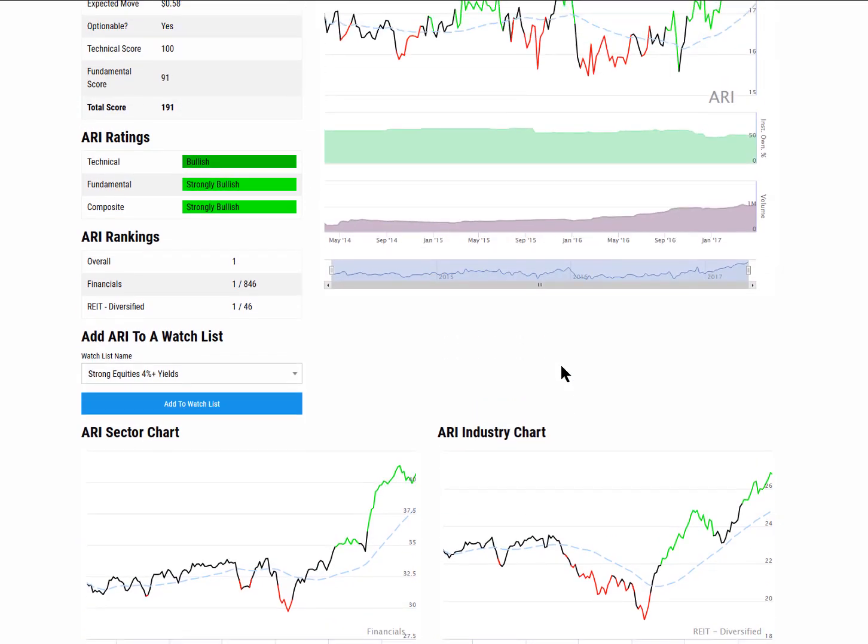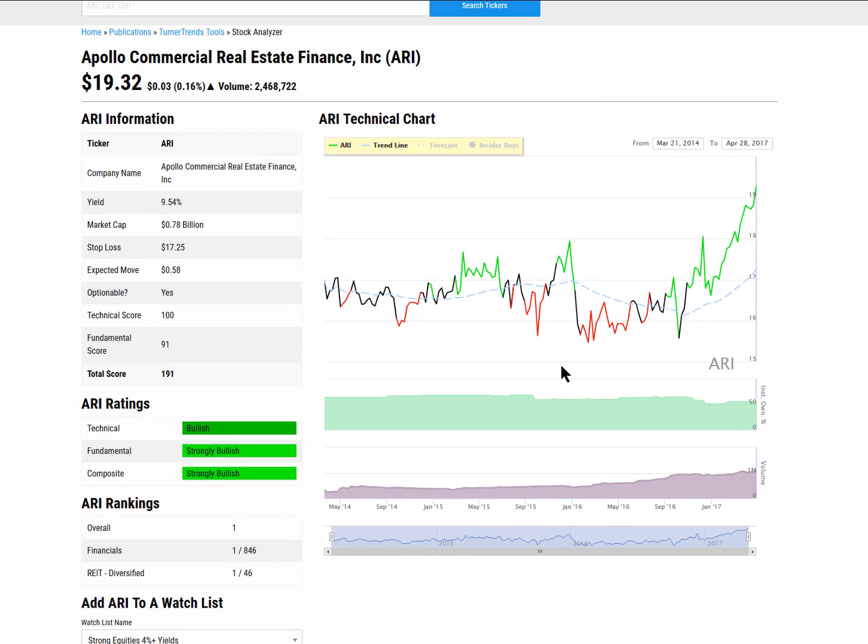The only negative really that I see in this stock, if I were going to be thinking about buying it, is that it gave a buy signal back in October of 2016, and here it is in the 1st of May, and so you could say it's getting maybe a little long in the tooth. But here's the thing that I have found is that trends tend to stay in trend until they don't, so you need to keep an eye on it.